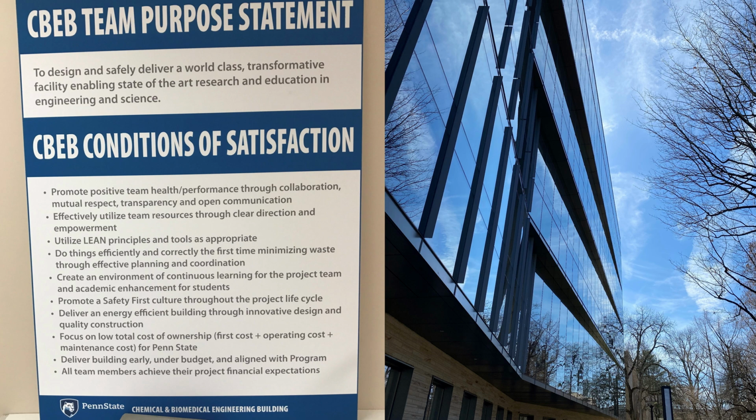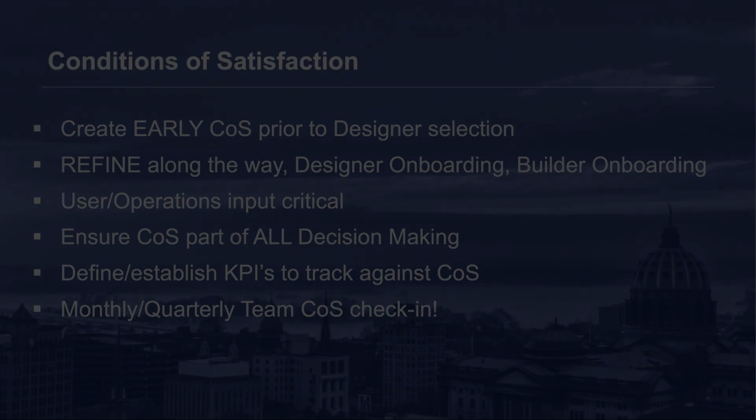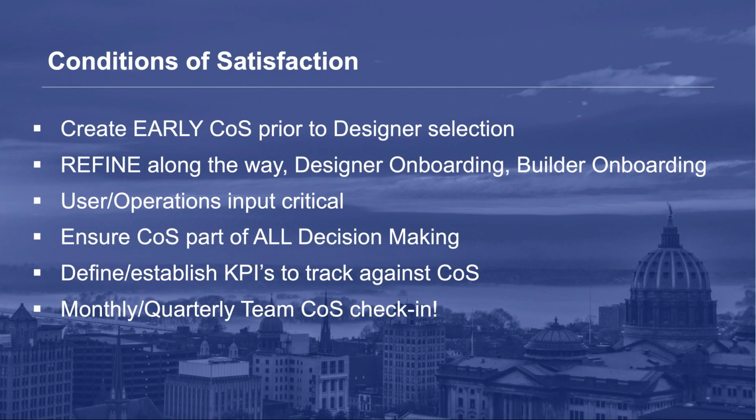Some advice on implementation and creating conditions of satisfaction. Create them early, prior to AE selection if possible, in addition to the OPR, the owner project requirements, mentioned earlier in the video series. Refine the COS along the way. Designer onboarding, builder onboarding, make the time to revisit the conditions of satisfaction.